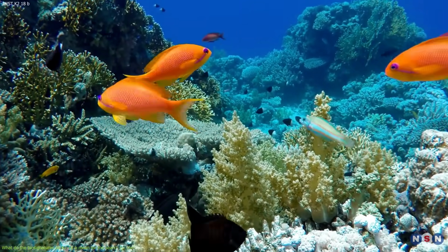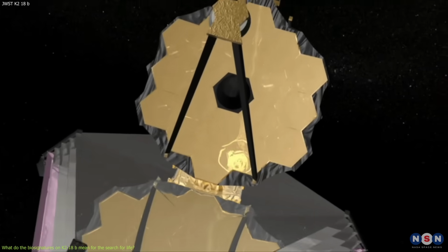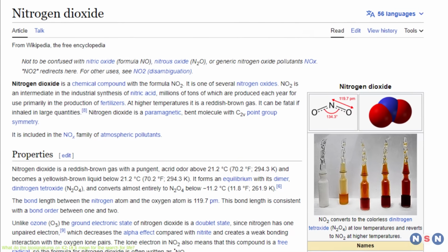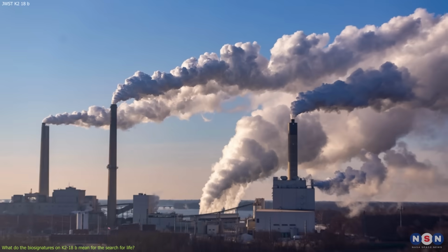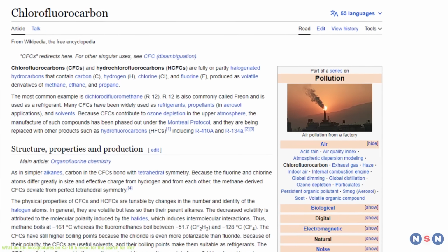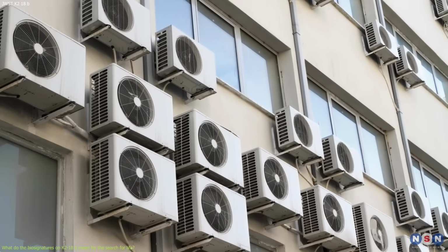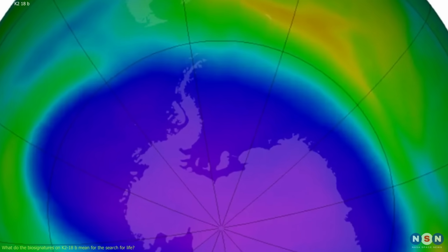But that's not all. Webb also discovered chlorofluorocarbons and nitrogen dioxide, both of which are byproducts of human activity on Earth. Nitrogen dioxide is a pollutant that is emitted by cars, factories, and power plants, and contributes to smog and acid rain. On the other hand, chlorofluorocarbons are synthetic chemicals that are used in refrigerators, aerosols, and air conditioners, and that damage the ozone layer and increase global warming.